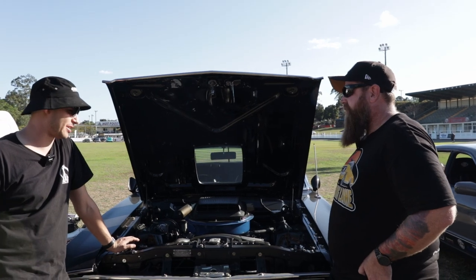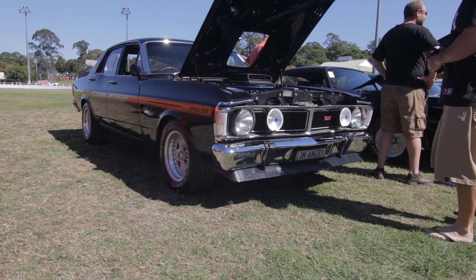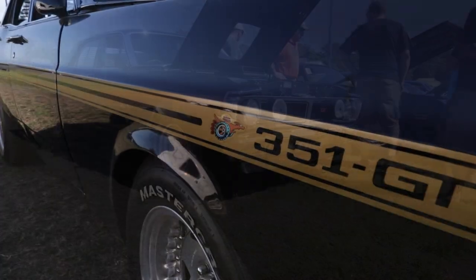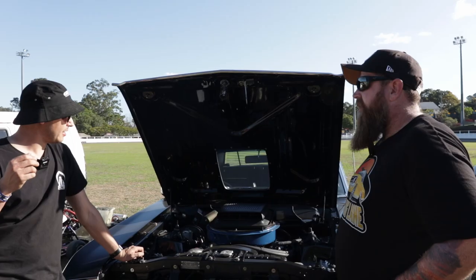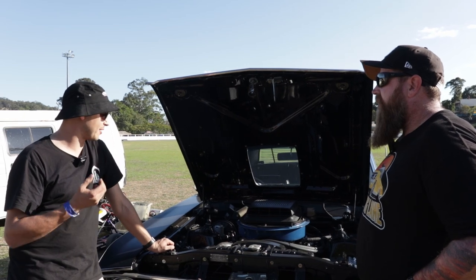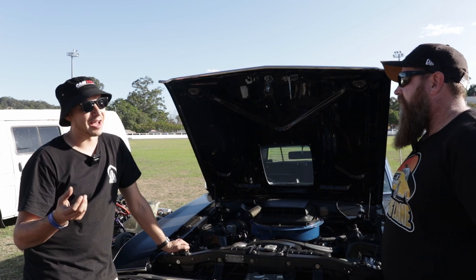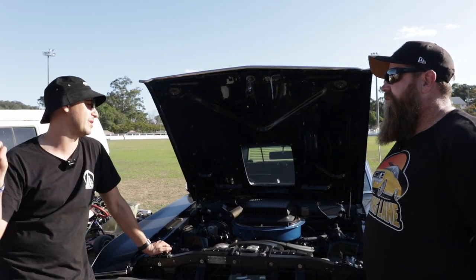This thing is a really nice car. It's been a full rotisserie build from the ground up. He actually bought it as a rolling shell. It was pretty much bare, had no panels on it. He slowly accumulated all these parts over time. And the scope for the build was for him to build a car that he loves. He can drive to and from work. He can take it to events. If he wants to, he can drive to Sydney.